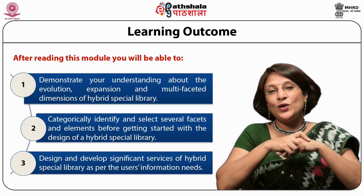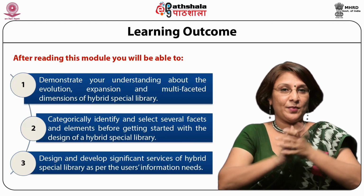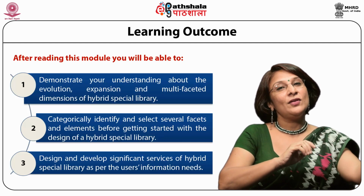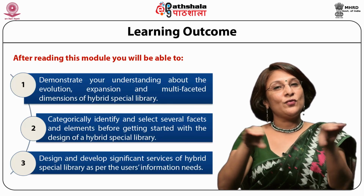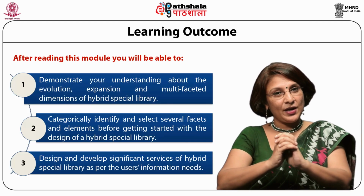So, earlier we had only known hybrid libraries or special libraries. So, what we have done? We have taken some component of hybrid and taken a special library and evolved a new component, hybrid special libraries.